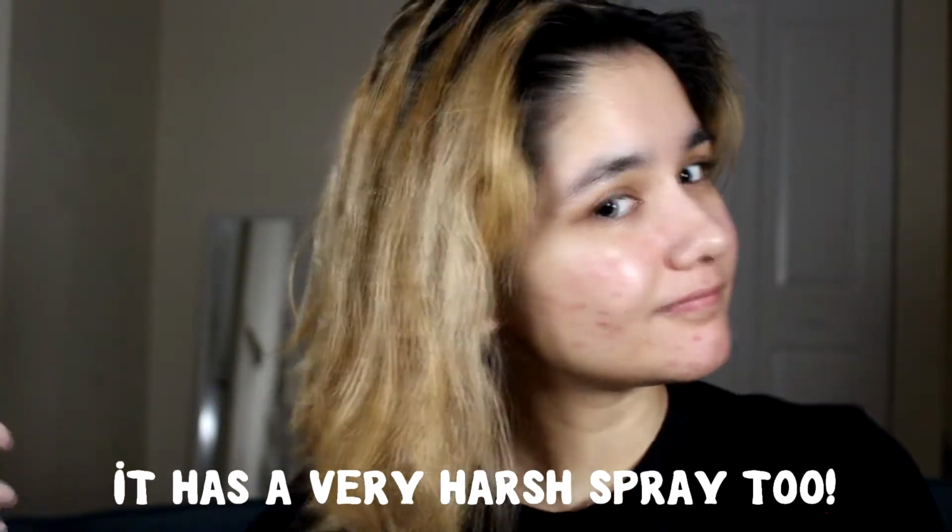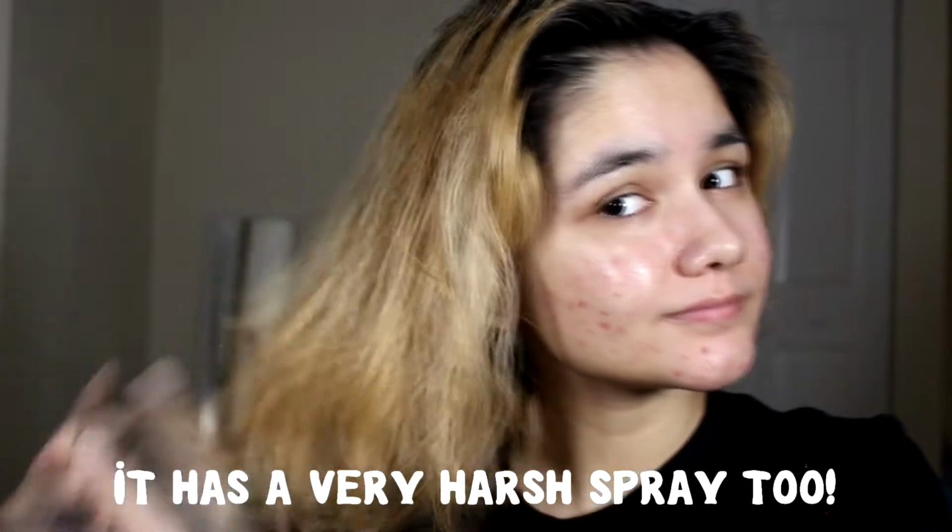I don't know, I think my aunt gave it to me, but this is the Beyond the Zone Turn Up the Heat Flat Iron Protection. So this helps shield hair from heat damage. I don't really know if this does anything. This has a weird oily texture. It feels a little greasy if you spray too much.